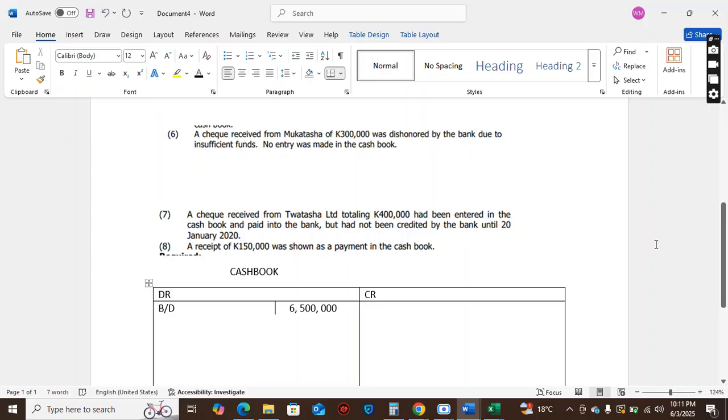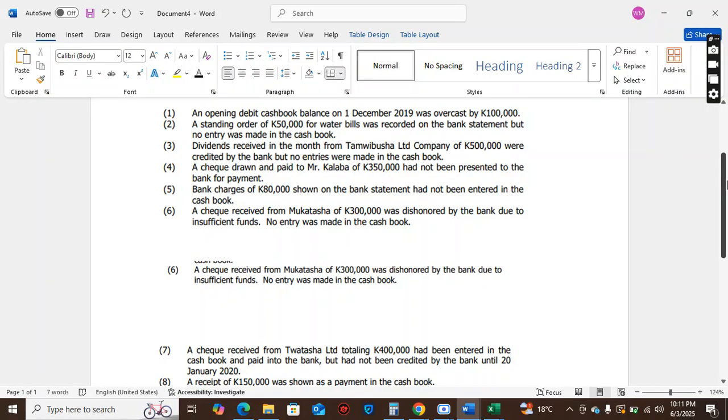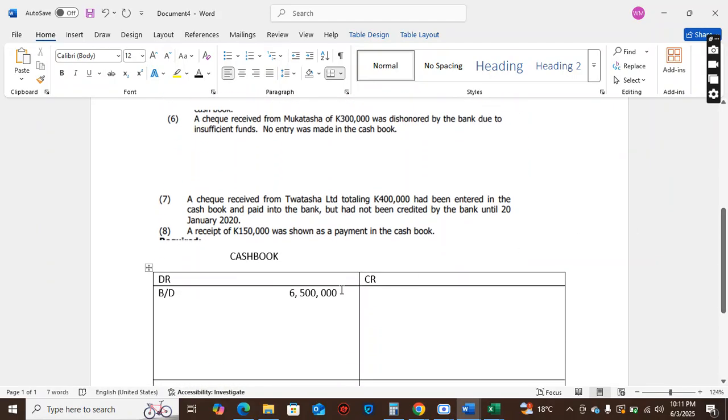Not the difference, the amount. This 100,000 you put on the credit side so that you're reducing the overstated amount. If you put it on the debit side, now you're going to overstate it more. Are we clear with that, colleagues? Our balance was overstated by 100,000, so we need to clear that error. To clear that error, we need to credit the bank. Any questions?